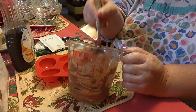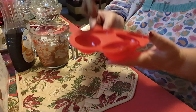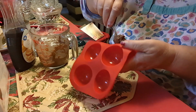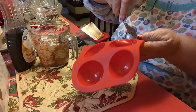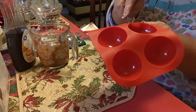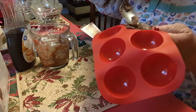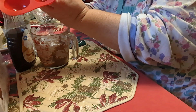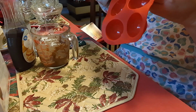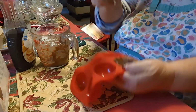And the next step it says is to take this and put it inside the silicone mold and kind of spread it up the sides with a spoon. And so that's what I'm going to do. And it said to make sure you get all the way up to the edge. And so that's what I'm going to do with each one.